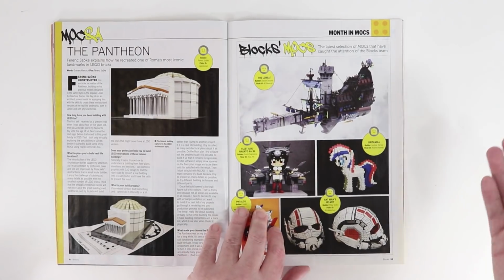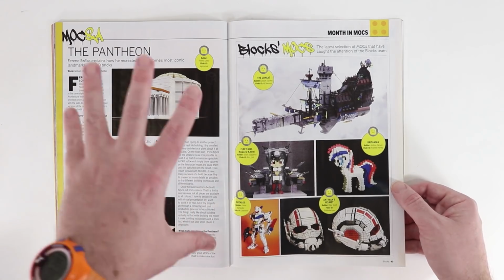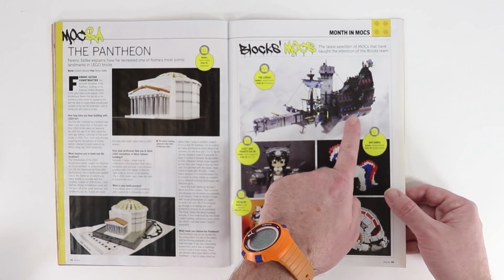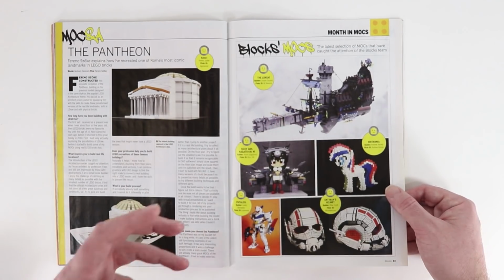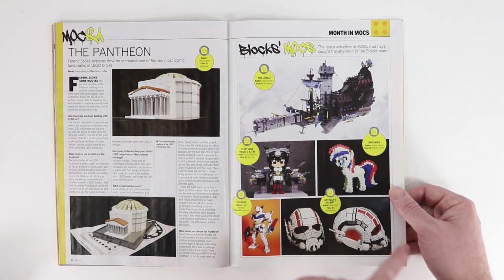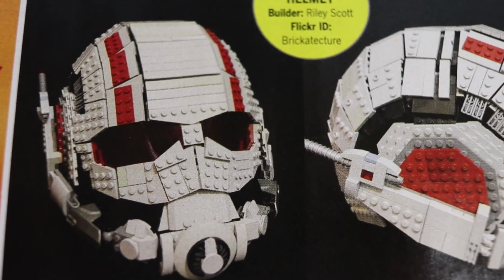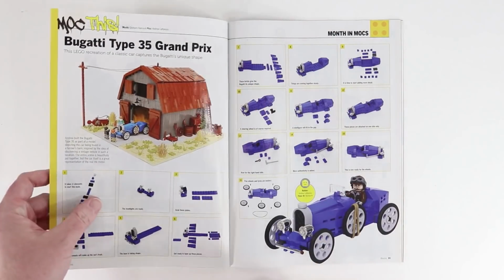The mocks are usually a little bit closer to the beginning of the magazine, but man, there's some really cool stuff here. We've got the Pantheon. We've got this thing that looks like a flying castle slash ship. Man, this is really interesting. We've got a pony, and then the Ant-Man's helmet. This is probably my favorite thing on the page, Ant-Man's helmet. But we keep moving on.